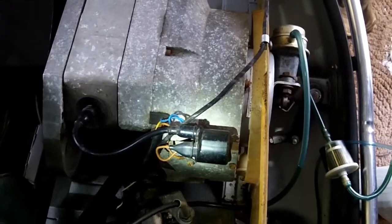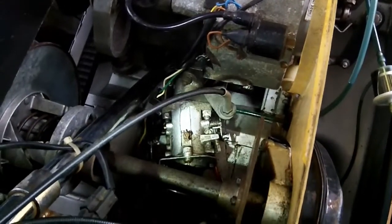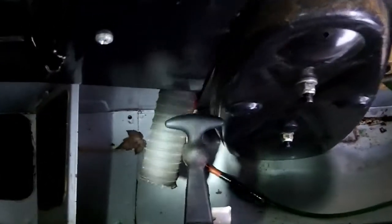Single cylinder. Coil. Carb. Air intake. Carb. Turbo fuel pump.